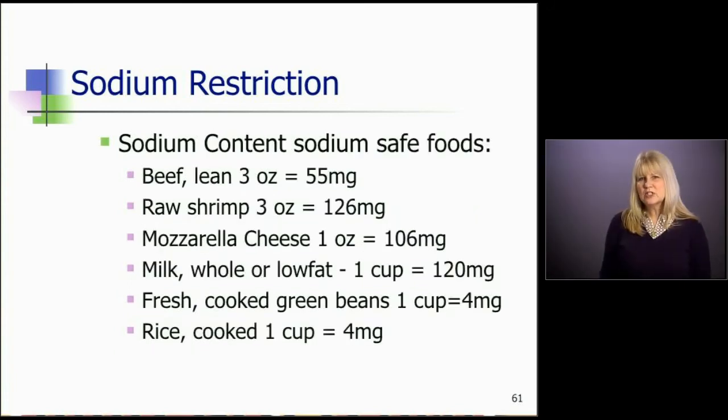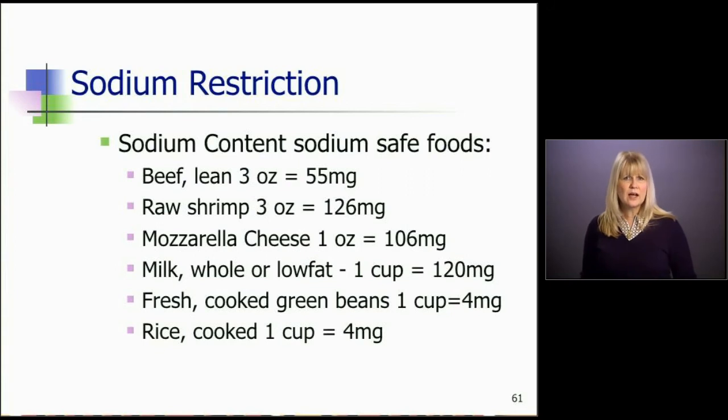So let's just look at some sodium-safe foods and how much salt is in them. 3 ounces of beef, 55 milligrams. Cheese, mozzarella, 106 milligrams. Your cheddar cheeses, I think your ricotta cheese, they tend to have a lot. So just have them look at the label. Milk is a great source to drink. It doesn't have a lot of salt in it. And look at your cooked rice, only 4 milligrams of salt. So there are foods that they could eat and not increase their sodium intake.